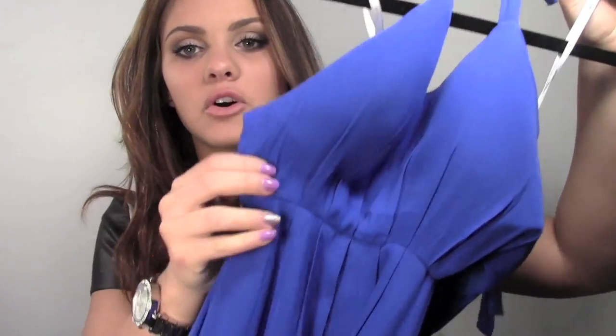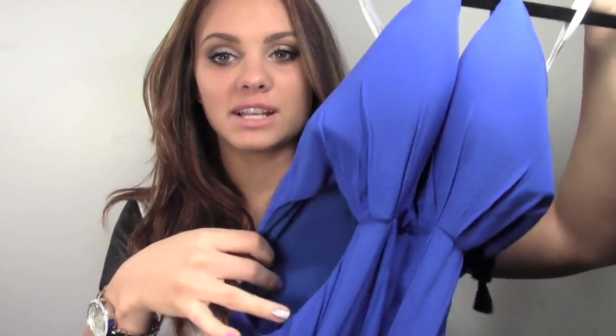If you guys watched my last haul, you probably saw that I was really into maxi dresses, high-low dresses for the summertime, and I'm so excited to wear them. So when I went into a local boutique, I came across this beautiful cobalt blue maxi dress with cutouts on the side. I'll get the whole thing in there. And it also has a nice slit. Oh my god, I fell in love and I had to grab it.